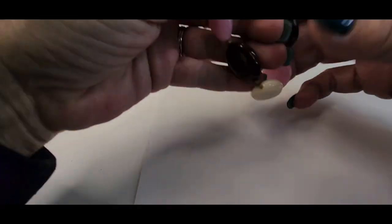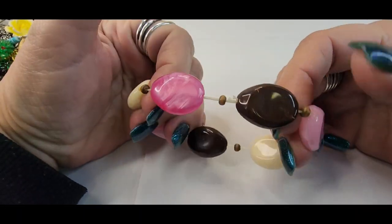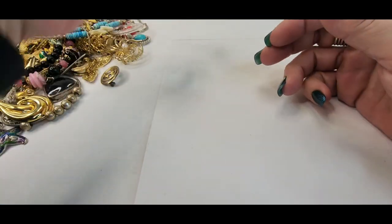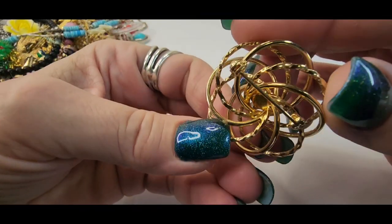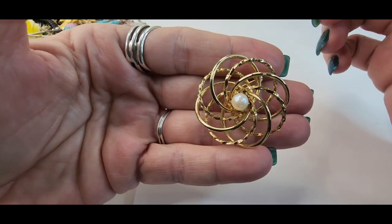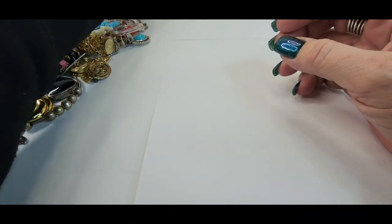So our first piece is this little acrylic bracelet. It came in a little lot of stuff, and I'm probably going to save that for my granddaughter. It's got really cute colors, and the stretch is good. All right, our next piece is this little brooch. Right off, I don't see a maker, but it's in really good condition. Faux pearl, gold tone, so that's cute.